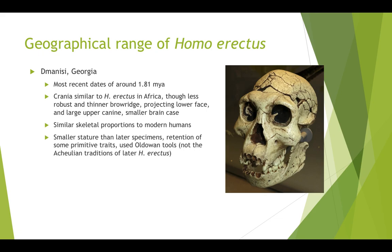All right, so Dmanisi, Georgia is one of these areas with early appearance. We see fossils in Georgia that date to about 1.8 million years, so about the same time scale as these early Homo erectus fossils from Africa. In Georgia, the crania are more similar to the Homo erectus in Africa, but less robust. We don't have that same kind of thickening around the base, or not to the same degree that we see with Homo erectus in Africa. They've got a lower face that's more projecting, so a more prognathous kind of jaw. Large upper canine still. We haven't seen the full reduction of that upper canine, and a smaller brain case. Their skeletal proportions are very similar to modern humans.